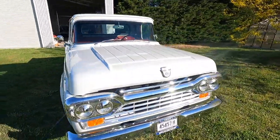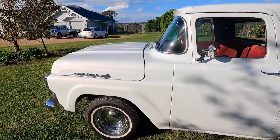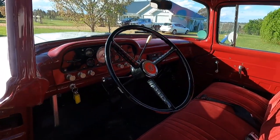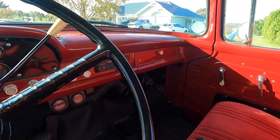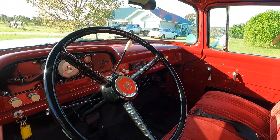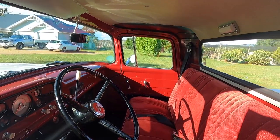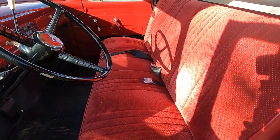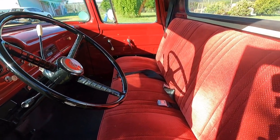It's running a 302 cubic inch Ford Windsor V8. And the interior, as you can see, is quite original, apart from the really bad 90s stereo, but it's in great condition. The first thing I did when it arrived was I fitted seat belts. The truck didn't have seat belts. They didn't come out of the factory with seat belts back in 1960, so that was the first thing I've done.